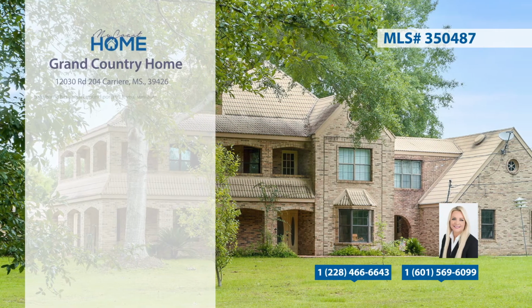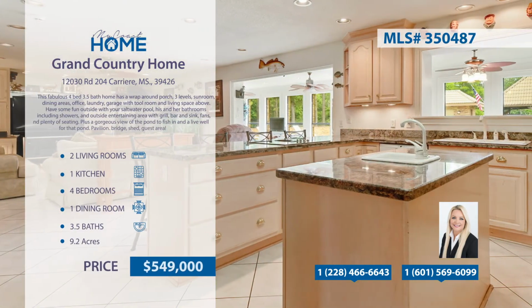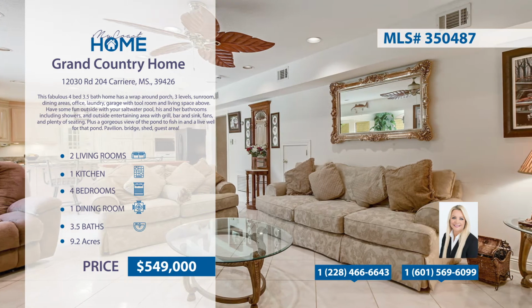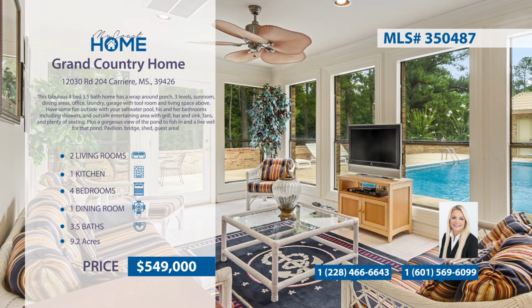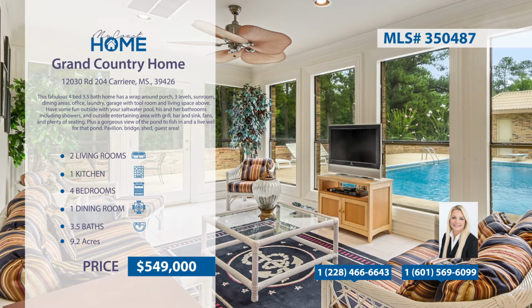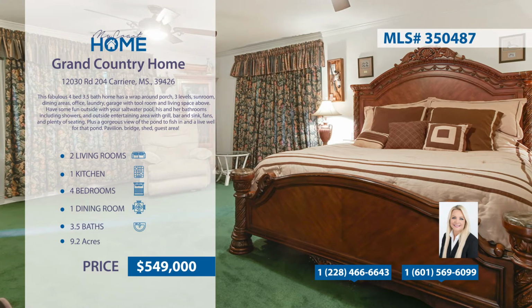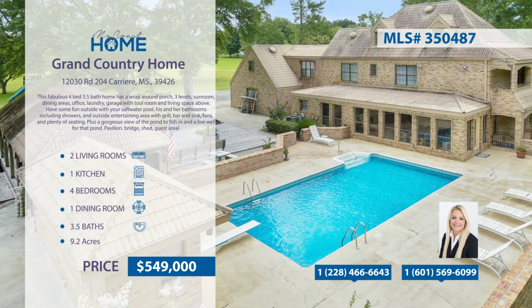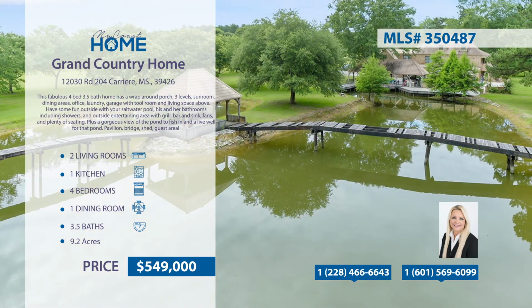Grand Living in the Country. This fabulous 4-bedroom, 3.5-bath home sits on almost 10 acres. It has a wraparound porch, 3 levels, a sunroom, dining areas, office space, garage with tool room, and a living space above. Have some fun outside in your saltwater pool, his and her bathrooms including showers, an outside entertaining area with a grill, bar, and plenty of seating. Plus, enjoy the gorgeous views of the pond and pavilion.